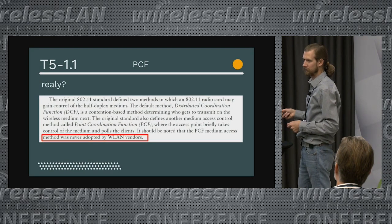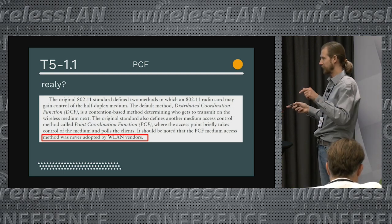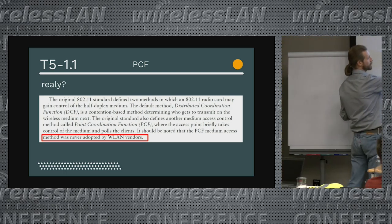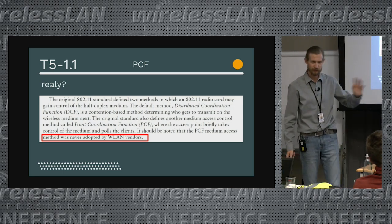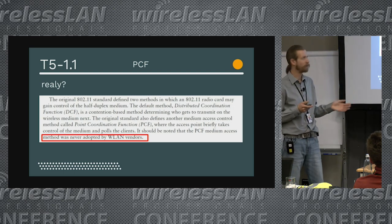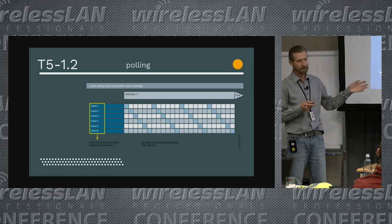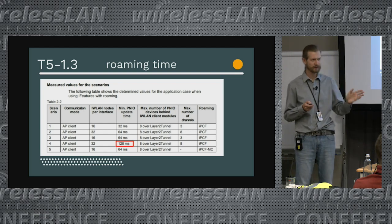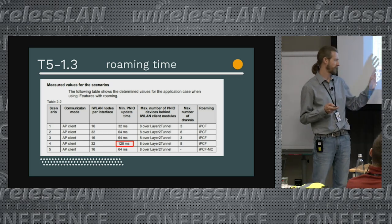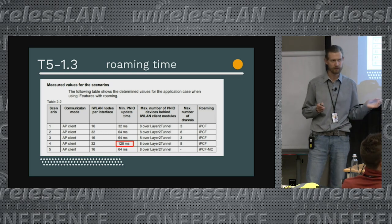The point coordination function. A few years ago I read the great book CWNA, and I found that this method was never adopted by WLAN vendors. This is not true. Some vendors adopted this, at least Siemens, and they have a proprietary polling algorithm. If we need really fast and predictable roaming, we can use this hardware and achieve a roaming time of not more than 128 milliseconds, and in some cases 33 milliseconds.